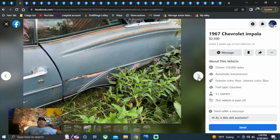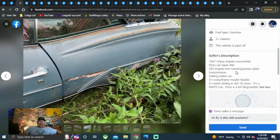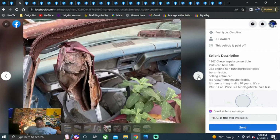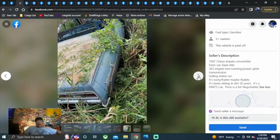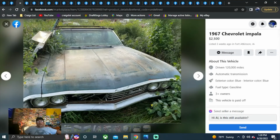So listed 3 weeks ago, again in Iowa. 67 Chevrolet Impala convertible. Parts car, have a title, 283 engine, not running. Powerglide transmission, selling the entire car. It's rusty, frame may be fixable. It's been sitting for 20 years. It's a parts car. Price is a bit negotiable. So if you're looking for a ragtop project that does have a title, boom, there you go. 3 weeks that's been on here.